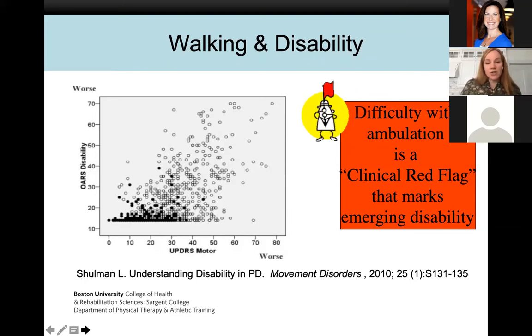So in this study by Schulman, they looked at walking changes and correlated them to changes in quality of life or function and disability. And they actually found that early changes with walking were a red flag to emerging disability. So sometimes, even before the person experienced a change with walking, it was appreciated on tests they were doing in a research environment, and they were finding that after that there was some sort of change in the level of disability. So they were having more difficulty with other things. So what this speaks to is that possibly if we can intervene early with walking, we possibly could prevent that sort of emerging disability that comes later with that.